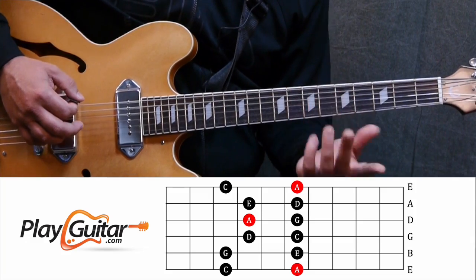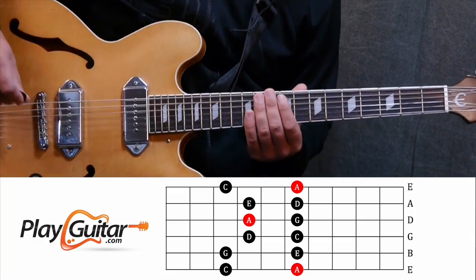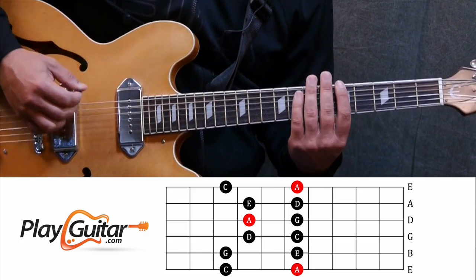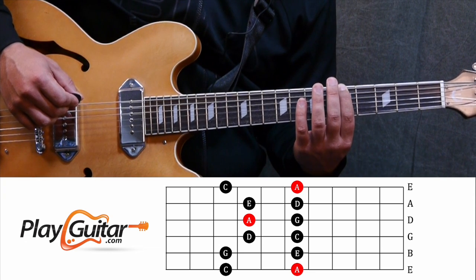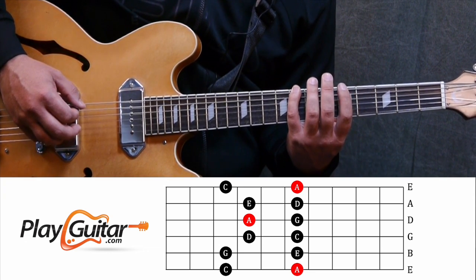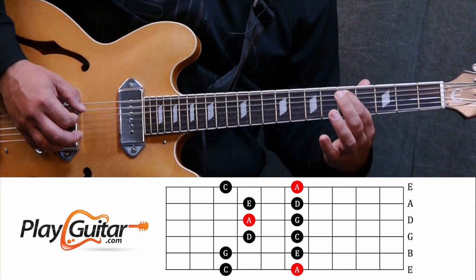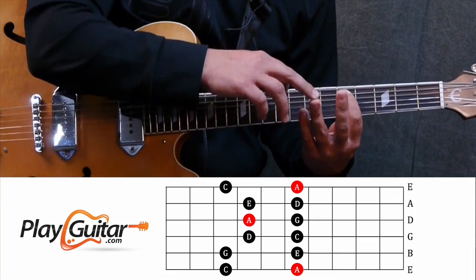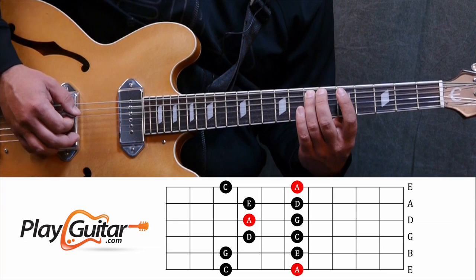There's your A, first finger, index finger. Okay, fingers are 1, 2, 3, 4. Strings are 1, 2, 3, 4, 5, 6. First finger on the 5th fret of the 6th string. Then your 4th finger, your pinky, 8th fret of the 6th string. First finger, move up a string to the 5th string, 5th fret. Now 3rd finger, 7th fret, 5th string.